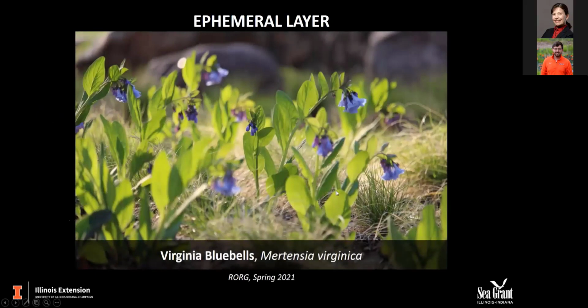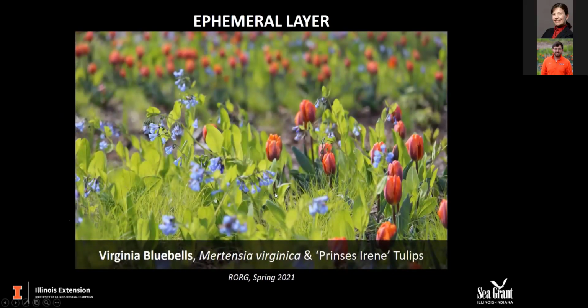So plants in this layer include Virginia bluebells, which I'm sure most of us are familiar with. And I just mentioned being on the University of Illinois campus, we had to have orange, but our other color is blue. So this spring, we had our first year of orange tulips and Virginia bluebells blooming together. Both of these plants are in this ephemeral layer and performed really nicely.